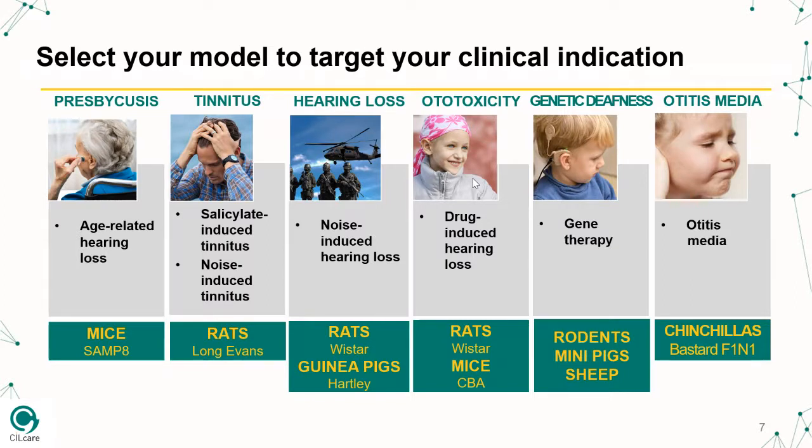And then last but not least is otitis. So otitis is the most frequent type of ear inflammation, and we only focus here on otitis media, which affects the middle ear. It's really a very common type of ear infection, especially in children. And at CILcare, we can assess the effects of drug candidates on otitis media in chinchilla.